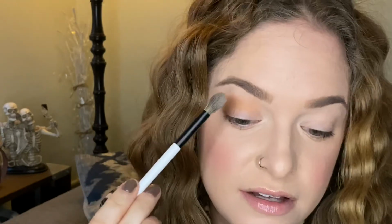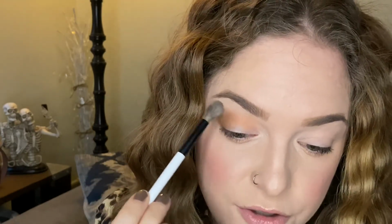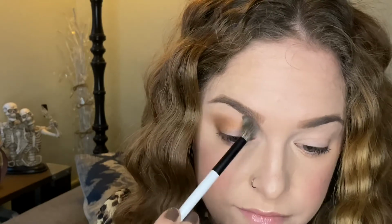Okay, and now I'm going to go in using the very first brush, the Mario brush, and I'm going to use the first shade that I started with, the matte number 3, and I'm going to just buff out the top of this crease here. I don't want any harsh lines. Yeah, I'm really liking the way this is looking so far. Actually, what I want to do now is cut the crease because I want to use the matte number 1 shade in here. So let me apply the concealer and I'll be right back.